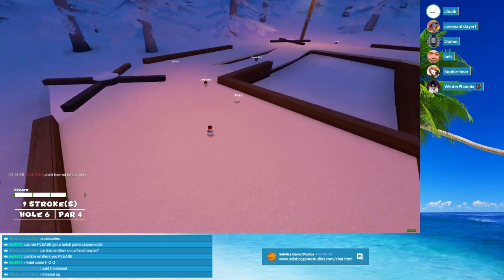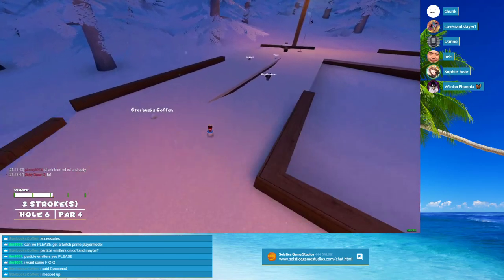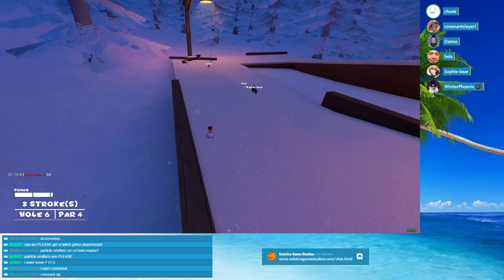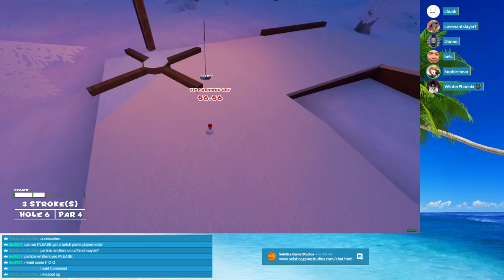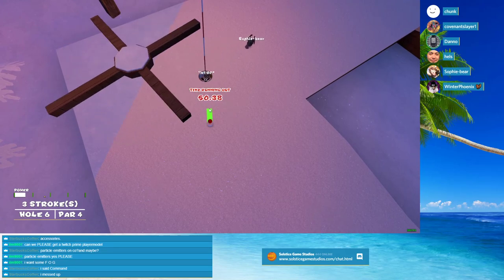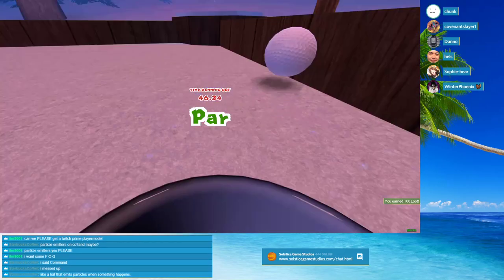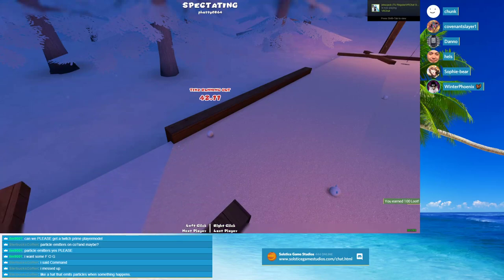Speaking of particles, we should add particles to the fairy pet. Yes, we will. Particles and the glow thing should be a particle of some sort. Once I fix the fairy pet, we'll definitely have particle effects, so you can expect that. Like a hat that emits particles when something happens.